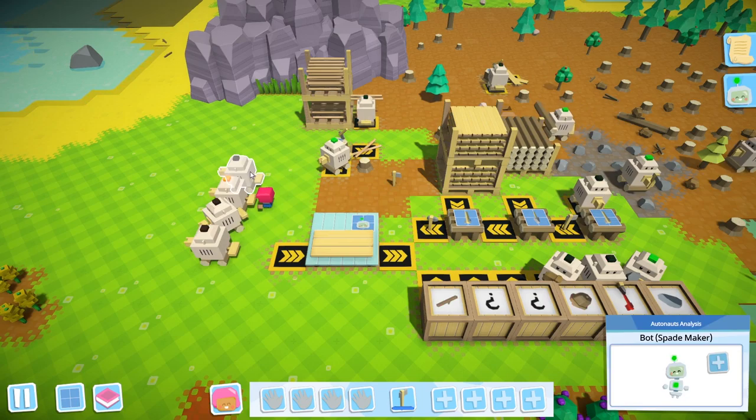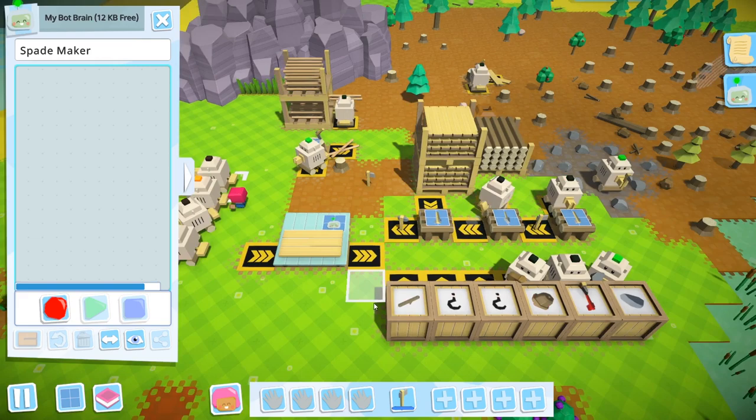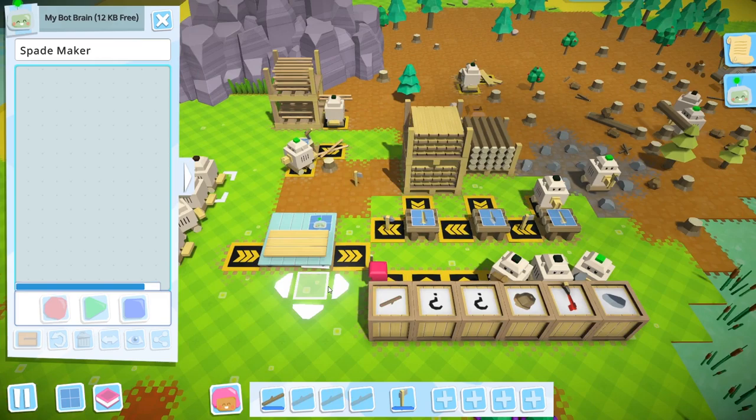We've got a spade maker. Let's start with him. And let's see. What we need is to guide him to this workbench over here. But first, he'll need a stick from our stickarium. Oh, hang on. I haven't actually pressed record yet. So I better do that first.